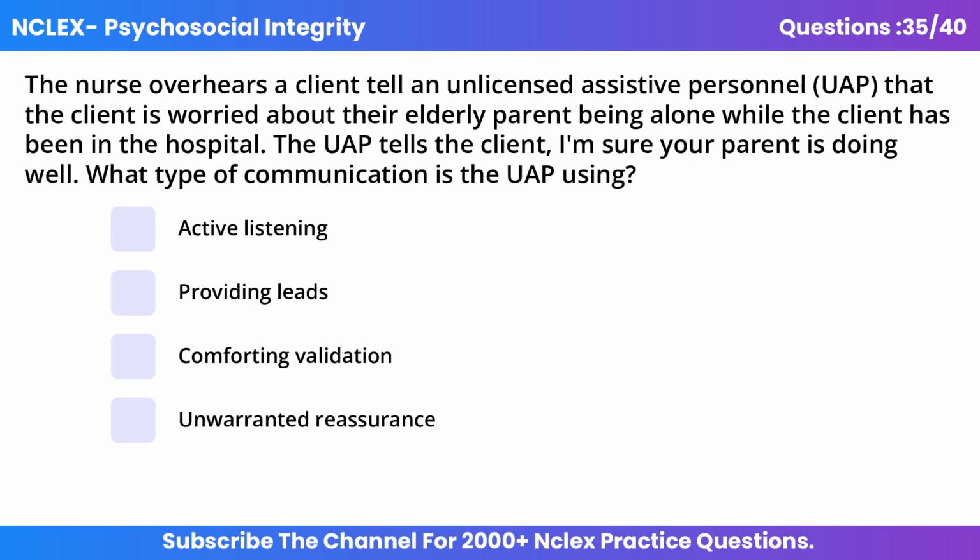Question 35. The nurse overhears a client tell an unlicensed assistive personnel, UAP, that the client is worried about their elderly parent being alone while the client has been in the hospital. The UAP tells the client, "I'm sure your parent is doing well." What type of communication is the UAP using? D. Unwarranted reassurance.